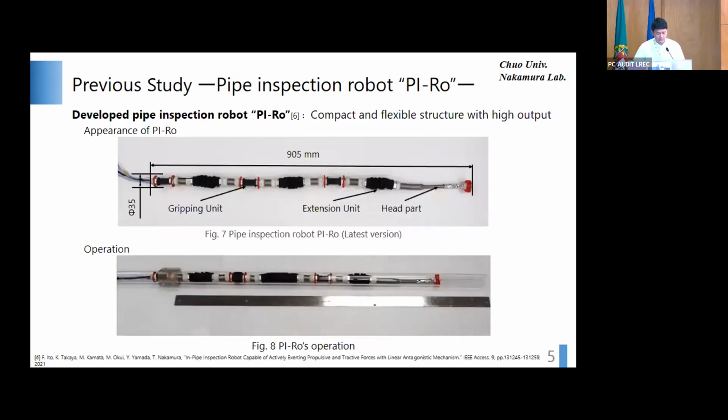So this is a previous study. We developed the pipe inspection robot Pyro. This has a compact and flexible structure with high output. It is driven by air pressure and has a gripping unit and an extension unit. Figure 1 shows that operation.